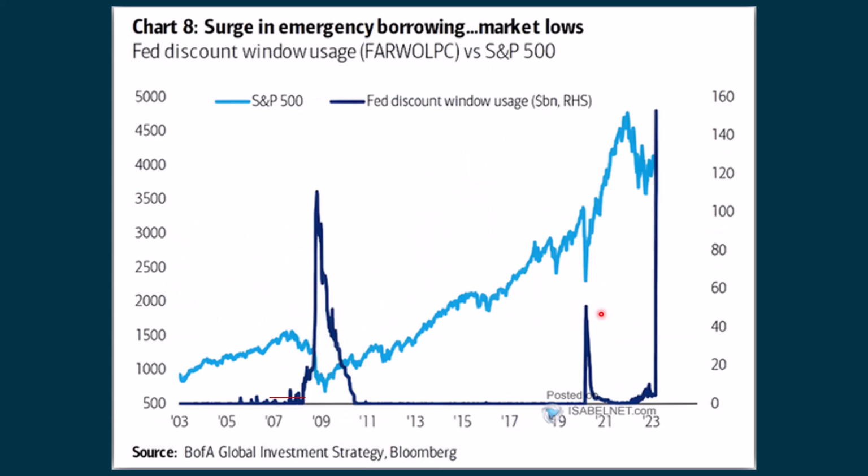One thing that's been in the news a lot lately is this thing called the Fed discount window. This is where banks go to get short-term lending, where the S&P 500 is the blue line, and this black line is the Fed discount window usage. How often are banks using this? It's really spiked up since this banking crisis has come into the news.